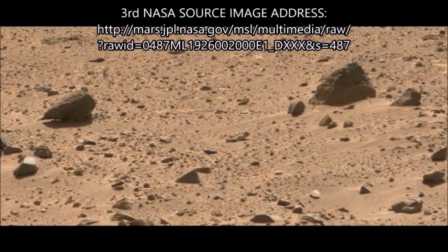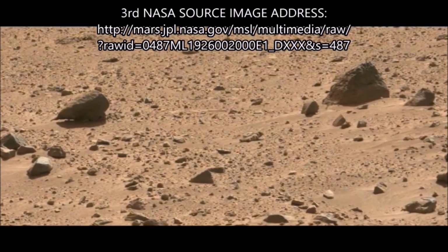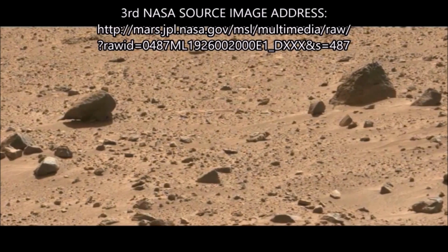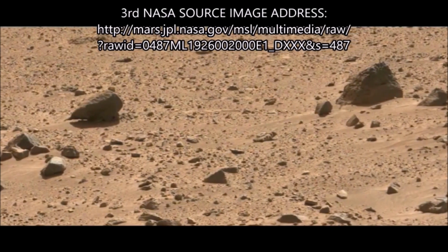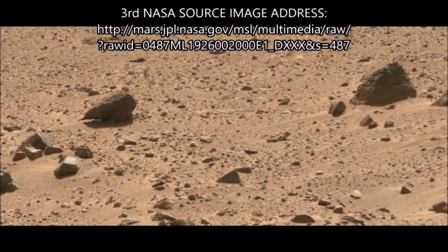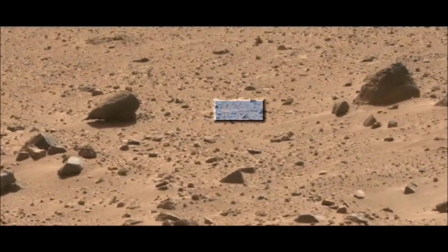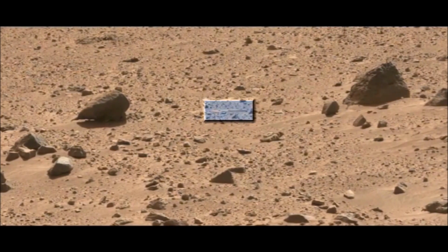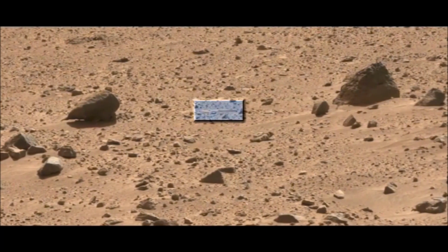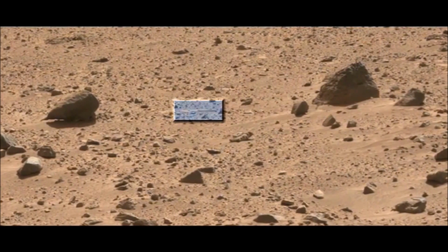Here it appears in the third image even. This is the other camera. This is the one that takes the panoramic shots. Very poor quality, this one. But as you will see in a second, it still shows the same object. So it actually appears so far in about 3 images. There we go. Right between those two large rocks there. Right in between them. What can I say?